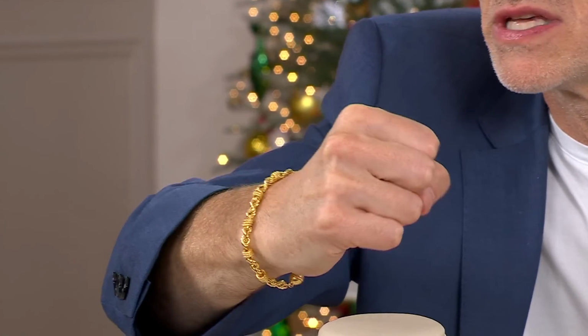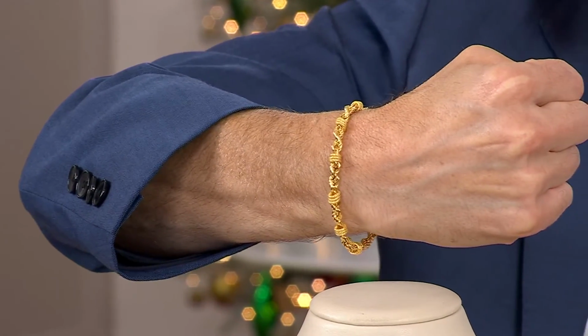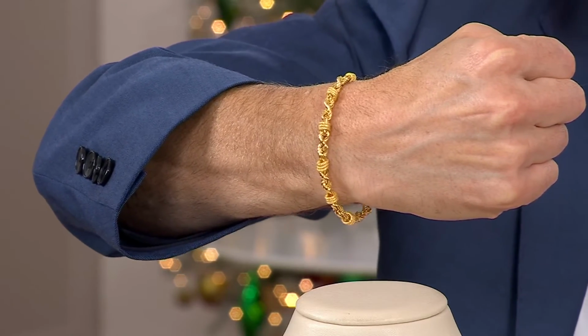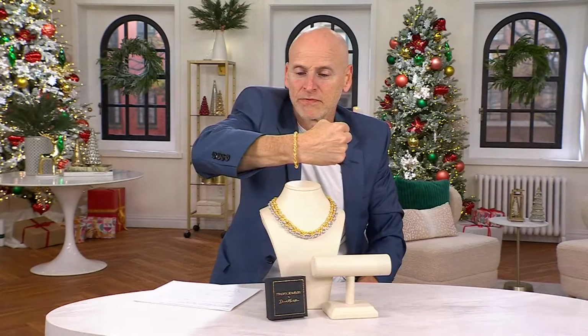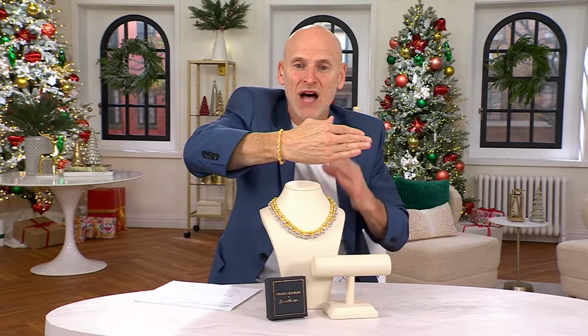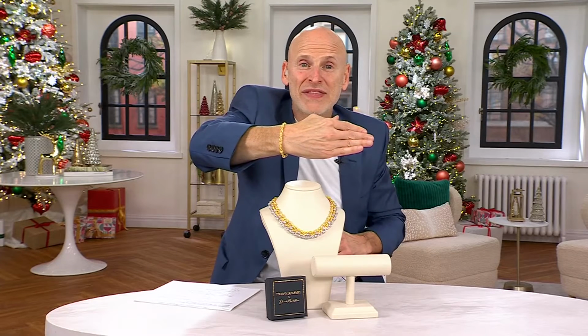And by the way, this could be unisex. I'm just going to show you here. I think men could definitely wear this. So if you're buying this for the guys, ladies, there's only 80 left in this yellow. 80 left, and we started with a lot more than that. And so this is solid through and through. The sale price and the easy pay goes away at the end of the day.